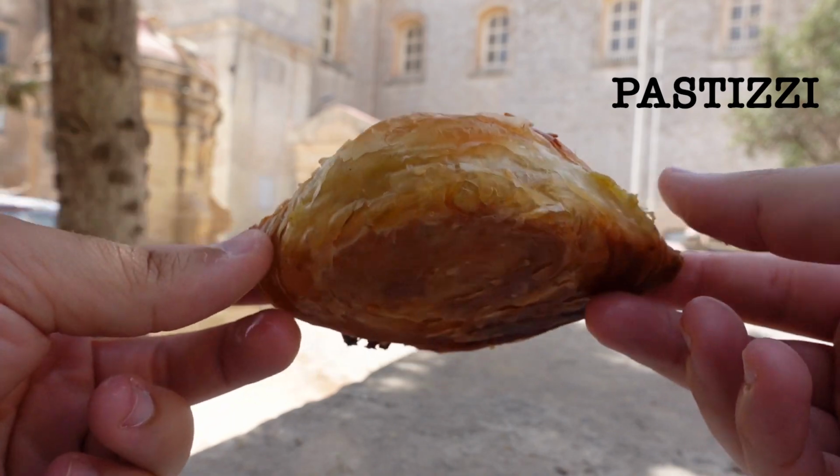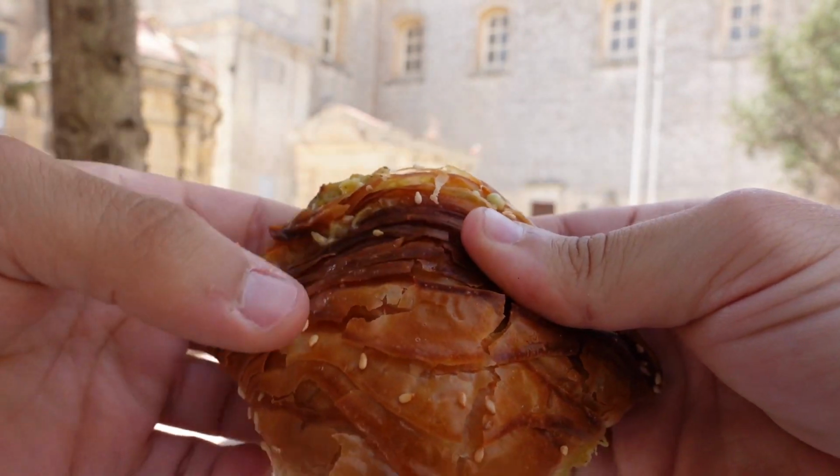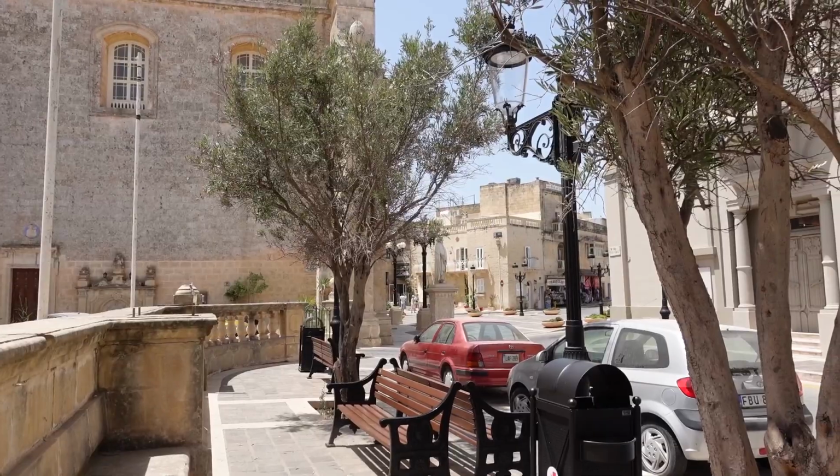So this is Pastizzi, and it's basically a savoury pastry. You can have different kinds of fillings. Mine is with chicken. Usually you can have it with ricotta, with peas. You can have it everywhere in Malta. It shouldn't really cost you more than €1. I've actually paid like 50 cents.